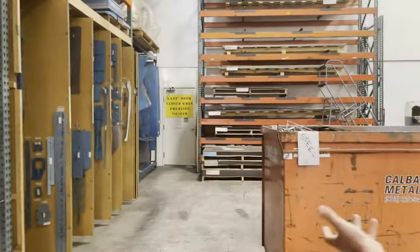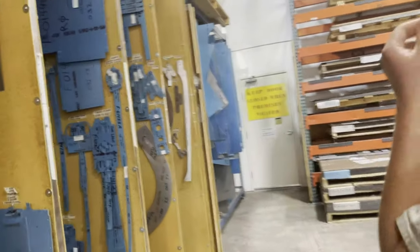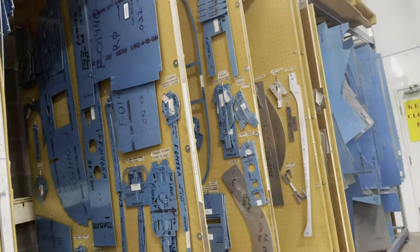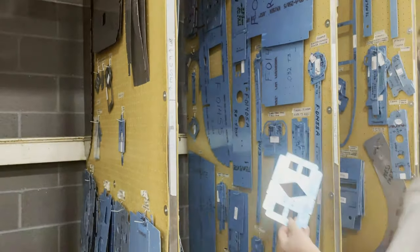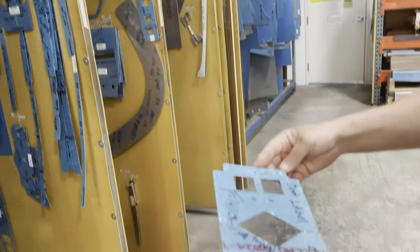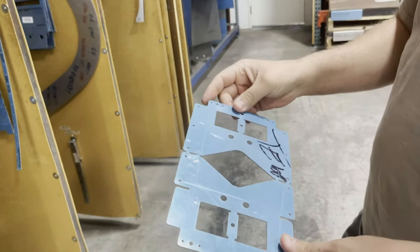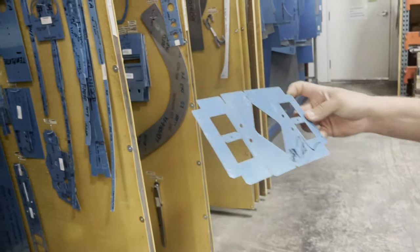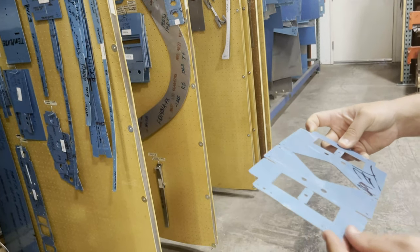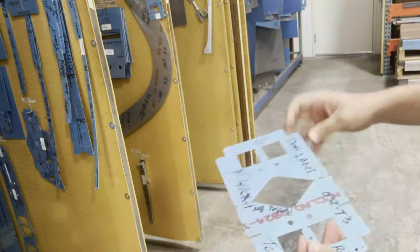So when we do a production run of components, whatever the part may be, there's a master template that lives somewhere on this racking. Whenever a production run is done, they'll grab that, Cleco it onto the parts they're punching today, and it has to match that template, otherwise the part's rejected. They check the perimeter, hole diameters, hole placement, and everything has to match.